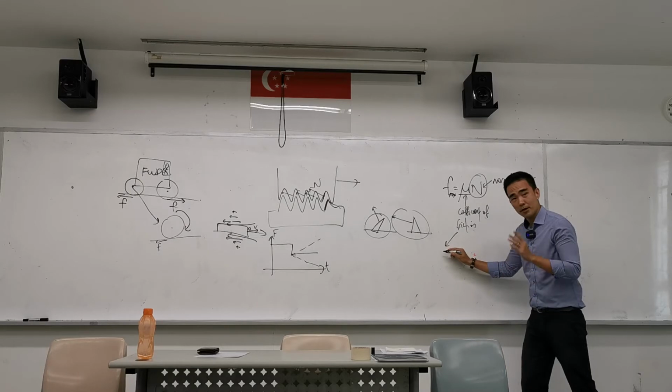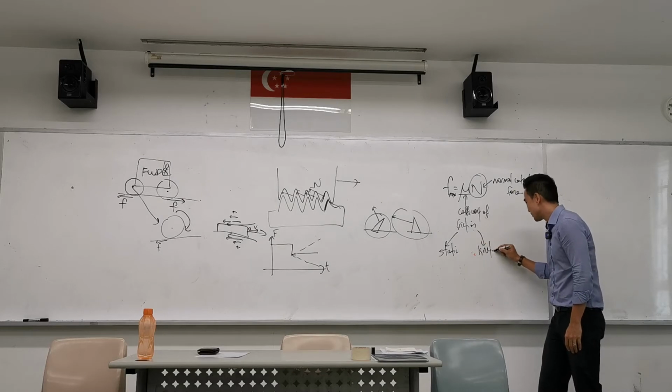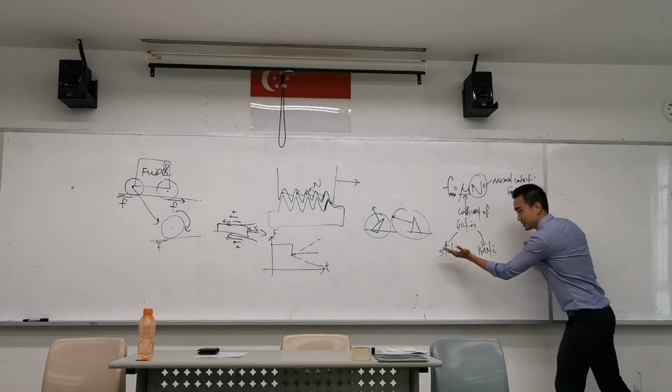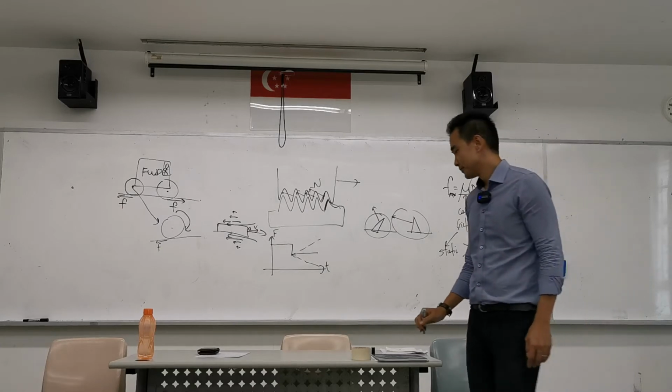Remember that just now we talked about stationary, so there is the coefficient of static friction and the coefficient of kinetic friction. This is when it's moving, this is when it's stationary. And the static one is always bigger than the kinetic one. Cool?